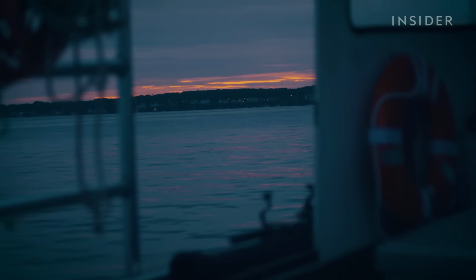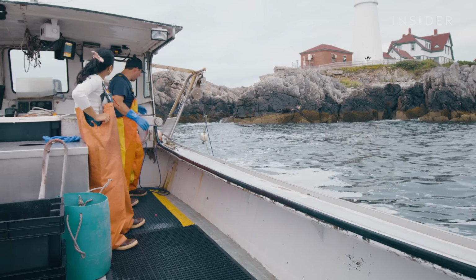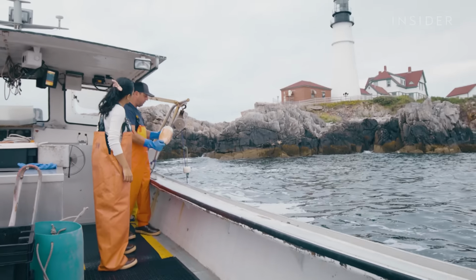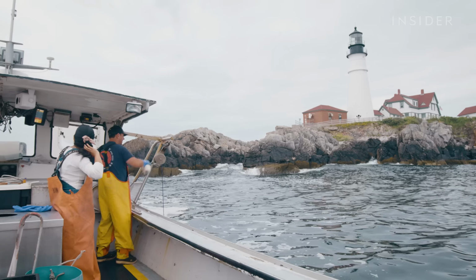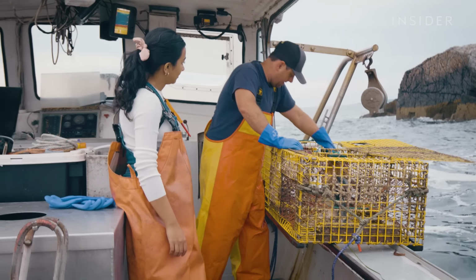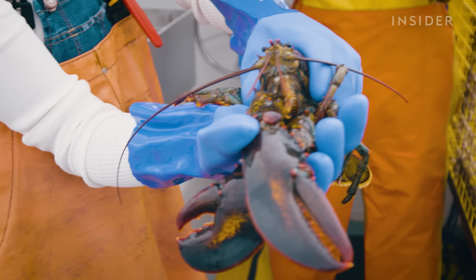Lobster harvesters are out on the waters as early as 4 a.m. So we're hauling up the trap right here. Everybody has their own buoy colors, and that's how you know whose trap is whose. And we're in 28 feet of water right here, and let's see what we catch. There it is. So this is a two-night soak. And here we have one beautiful lobster.